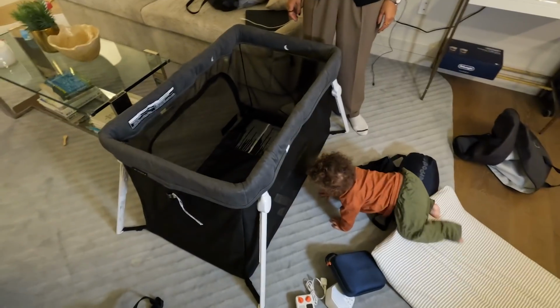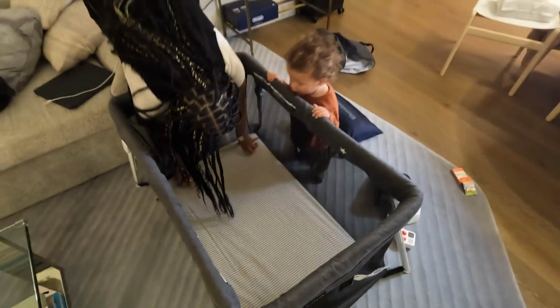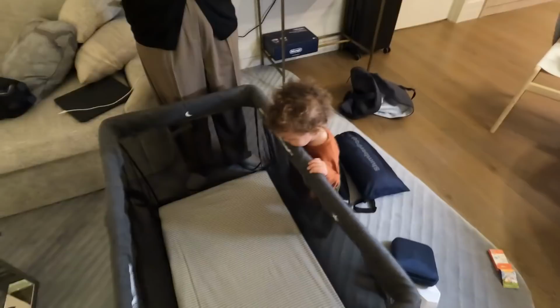So this is the crib. Obviously opens up really fast. It's got these handles so it can fold in. Preston loves it. It's also got a little zip zone here, so you can open it and they can crawl out and use it as a play zone. Yeah, it's your favorite. And boom. Bada bing, bada boom. You got it. You're in business.